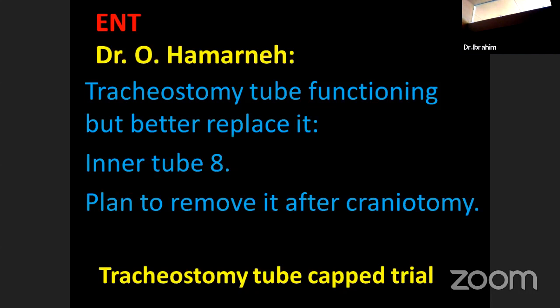The other issue with the tracheostomy is that we usually get tracheostomies from abroad with a single tube, with a single lumen tracheostomy, and they are a pain to maintain and clean and do suction for them. And if they get blocked in the middle of the night, you need to remove the whole tube and replace it again. So what I usually do is I replace these tubes with a double cannulated tube. So if the inner tube blocks, you can remove the inner tube, clean it and put it back. And that usually saves the patient unnecessary interventions for the future.